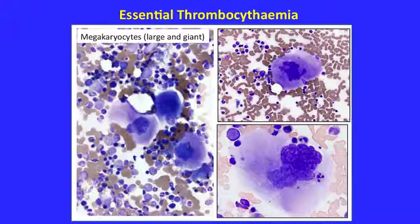So essential thrombocythemia. Too many platelets in the blood, commonly detected on a routine blood test. The platelet count is high and for no particular cause. I'm not going to show you the blood, but in the bone marrow, the main feature is increased numbers of megakaryocytes. The other cells, the red blood cell and white blood cell forming cells, are generally normal. Normal in number, normal morphology. They can be increased a little in patients who have a JAK2 V617F mutation, but otherwise the bone marrow is normal. Any increase in the cellularity of the marrow is because of an increase in the number of megakaryocytes.